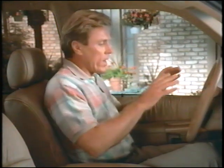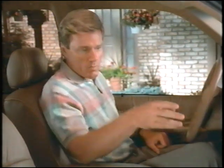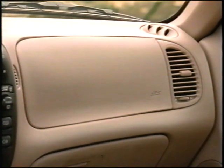When used with safety belts, they can provide front seat occupants with additional protection during a moderate to severe front-end collision. The driver's airbag is located right here. It's right at the center of the steering wheel. And the passenger bag is right over here in the instrument panel, right above the glove box.